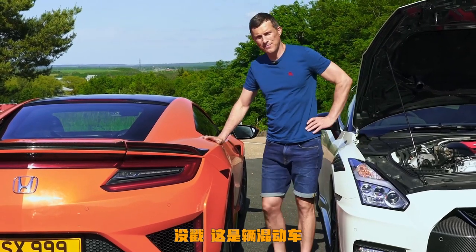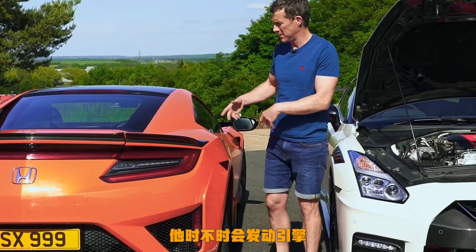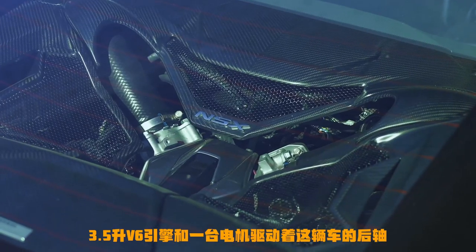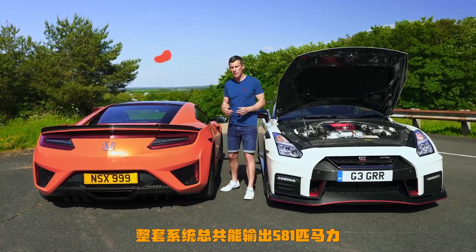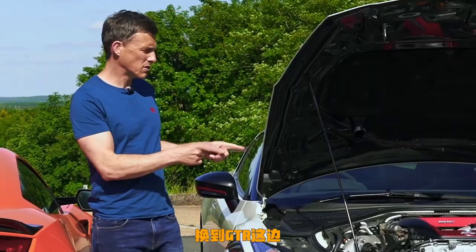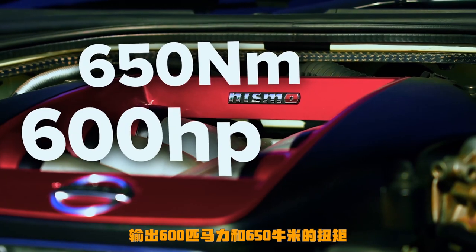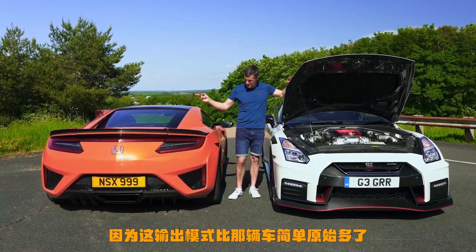Yes, this is a hybrid, which means that you think you've actually turned it off when you haven't, and occasionally it will kick in the engine to start the cooling system or whatever. Yeah, thank you very much. You've got a 3.5 litre twin turbo V6 mated to an electric motor which drives the rear wheels. Then you've got two electric motors at the front, and combined you have 581 horsepower and 645 newton metres of torque. Moving on to the GTR. So that has a 3.8 litre twin turbo V6, puts out 600 horsepower and 650 newton metres of torque. There's nothing else to say about that because it's much simpler than the system in that car.